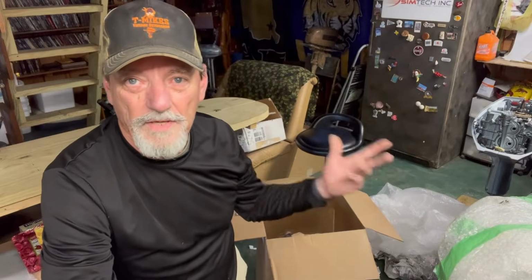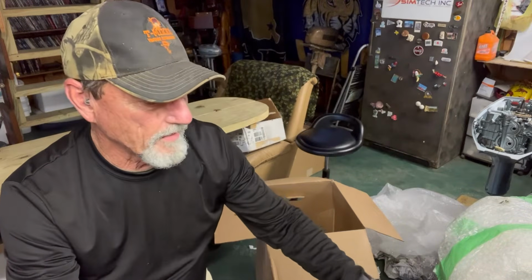I've gone through everything inside the box. I don't see a note. On the shipping label it says the UPS Store, doesn't have a return address. I don't have a clue who this is for. So I'm going to start opening up all these packages and see who it is and go back on my records and find out what I'm supposed to do with all this stuff. So if everybody's ready, here we go.